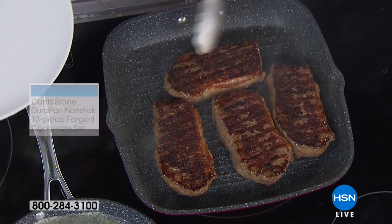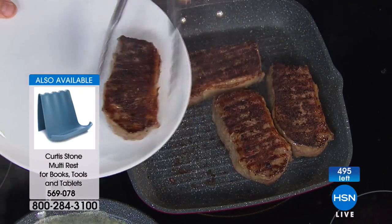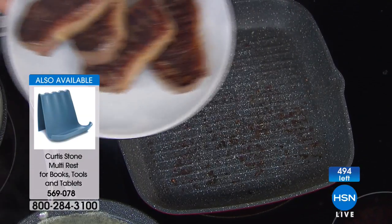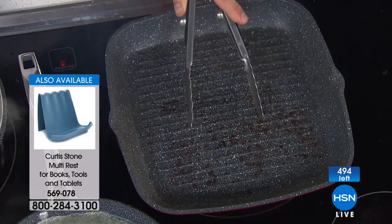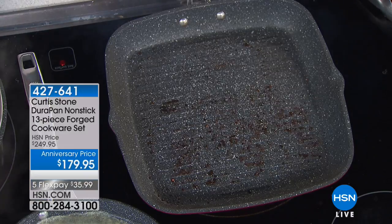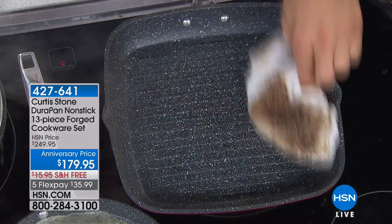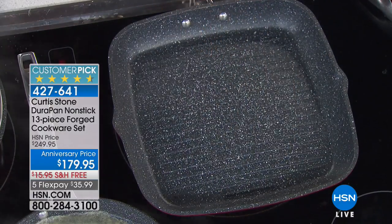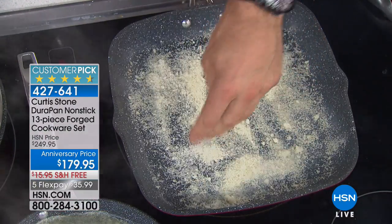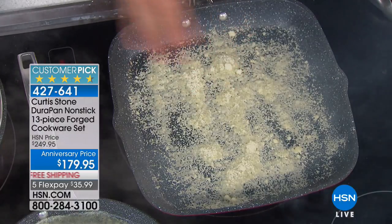Now, here's the best part, Marlo, because see how we've got this beautiful crust on the outside of our steaks? Inside is perfectly pink, medium rare. I'm going to pull these out and let them rest for just a minute. But here's the cool part. See this that I'm hitting with my tongs? This that you think, oh, that's going to have to be soaked because we just cooked all those steaks. Watch how I clean it. I just wipe it clean. There's the cloth, and have a look at the spotless pan. Now, to prove to you how non-stick this is, let me take some Parmesan cheese and throw it straight onto the grill pan. Let me burn that until it's black, and again, it will just wipe right out.